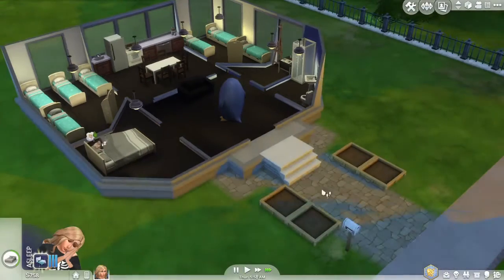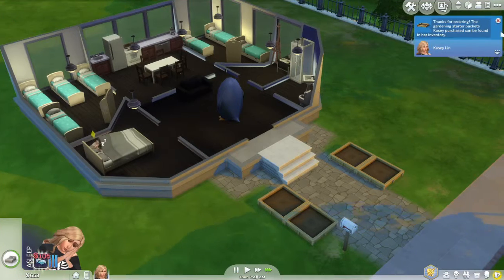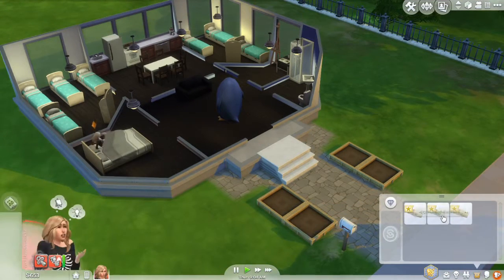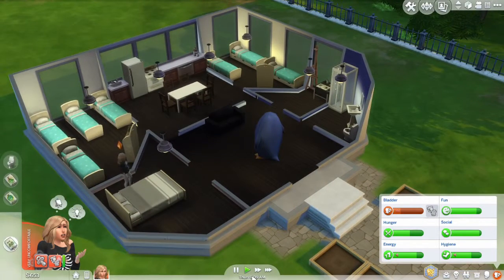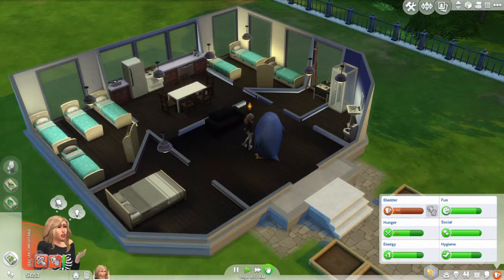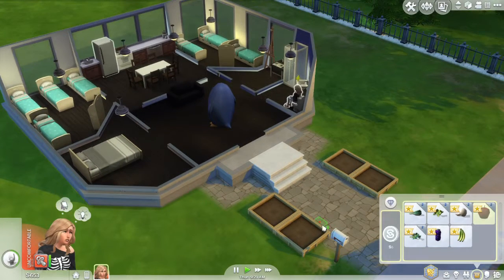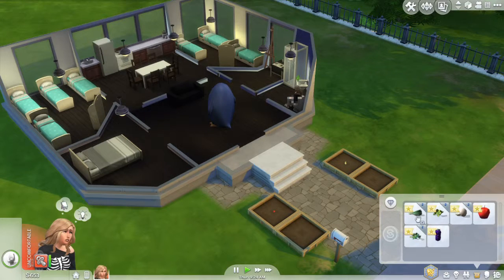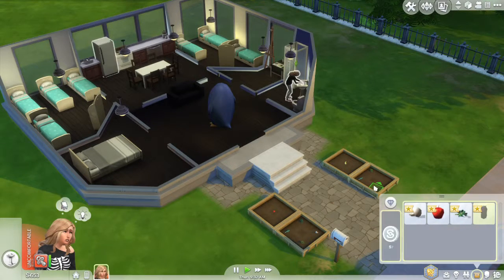And then we are going to purchase seeds. Oh, we can't do that. Purchase seeds. We are going to buy one starter fruits, one starter herbs, and one starter vegetables. Cool. And then we're going to open the seed packets. You need to go to the bathroom. Go to the bathroom, girl. So now we have, okay, there's no strawberries or carrots because those are forbidden in this challenge, because they influence what gender the kid will be and that's against the rules, so we just can't use them. So let's just go and plant all of these plants. Let's plant the grapes as well.